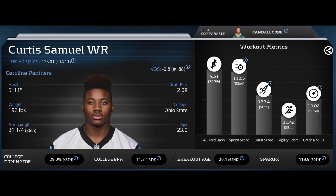Curtis Samuel, currently wide receiver 37, 91st overall. He's like an 8th-round pick, 9th-round pick right now. He won't be for long. There is going to be so much hype coming out about Curtis Samuel over the next few weeks that he's going to eventually end up being a 6th or 7th round pick by the time real drafts come.